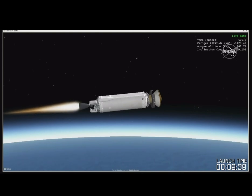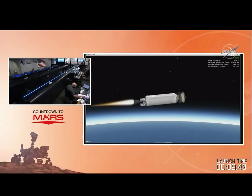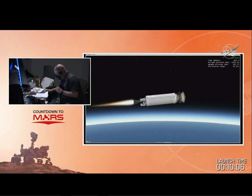to intercept Mars in 7 months. It's kind of analogous to a football game, right? With a quarterback trying to throw a pass downfield. You need a quarterback with a lot of performance who can get that ball down there where it needs to be, so the receiver can intercept that. In our case, 7 months later. There you go. Yeah, it's the longest football pass ever. The Earth is the quarterback, the Atlas is the quarterback's arm, Perseverance is the football, and Mars is the receiver.